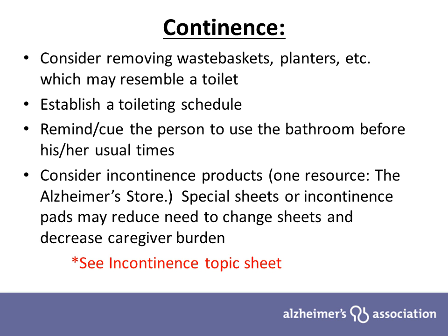One resource is the Alzheimer's store. Your AAA has the information about the Alzheimer's store, and there are other online stores that have all kinds of great products for use with people with Alzheimer's, not just incontinence products, but lots and lots of different things. But if a caregiver can just maybe use pads on the bed, that might alleviate the need to change the sheets so often, and in turn decreases their caregiver burden. So just little things like that can really, really help caregivers.